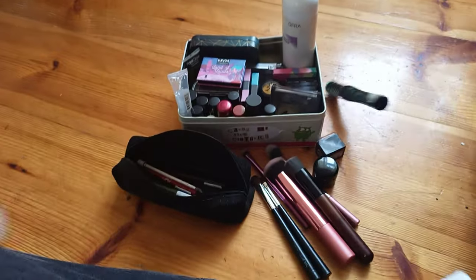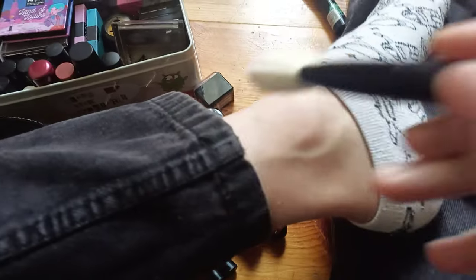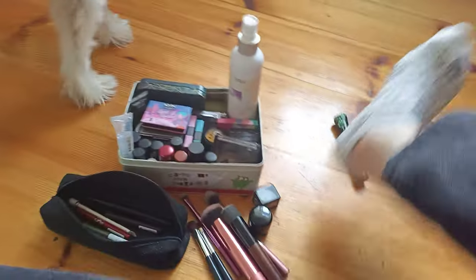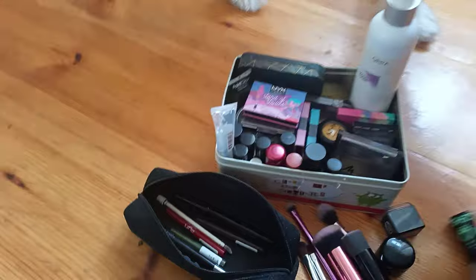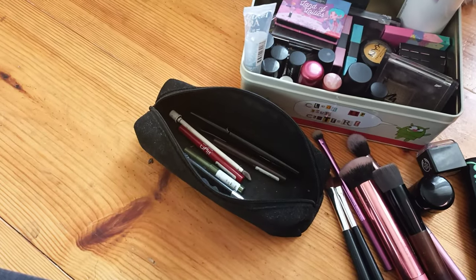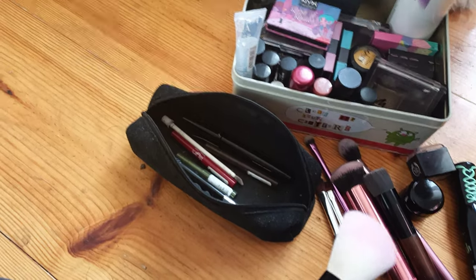Anyway, this one is really nice and soft. I would like to have an arm to use here, but I could not really figure out a good way to do that, so I don't.